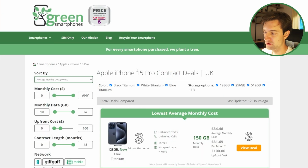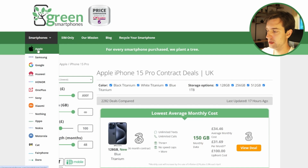Currently, we think the iPhone 15 Pro offers the best value of any of Apple's current generation of handsets, but by the time you're watching this, the iPhone 16 might have come out, which means this phone might be even cheaper than it is now. Or it could be that the iPhone 16 Pro is a better choice. To find out, come to greensmartphones.com and click Apple up here.